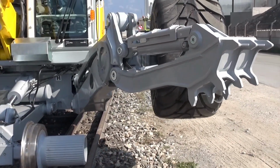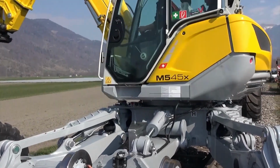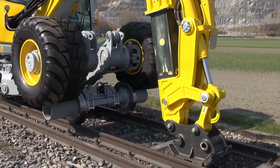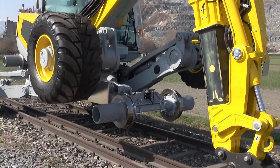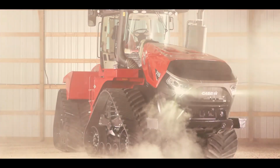Whether it's building roads on mountainsides, constructing pipelines in remote areas, or carrying out forestry work in dense forests, the Menzi Muck M5X is the go-to machine for tackling the toughest jobs in the most unforgiving environments. It's a testament to human ingenuity and our ability to overcome even the most daunting challenges.